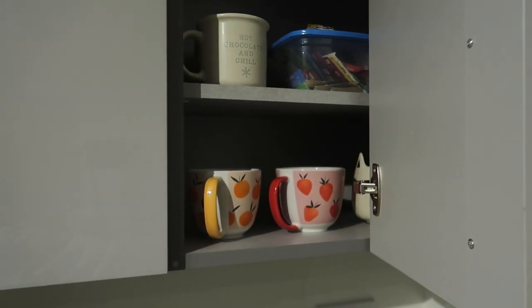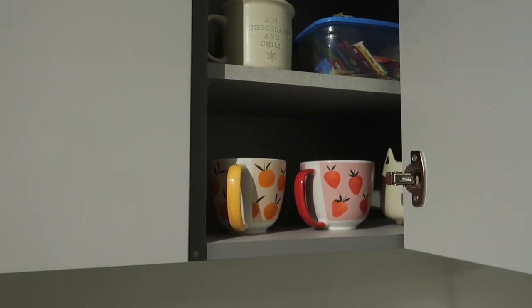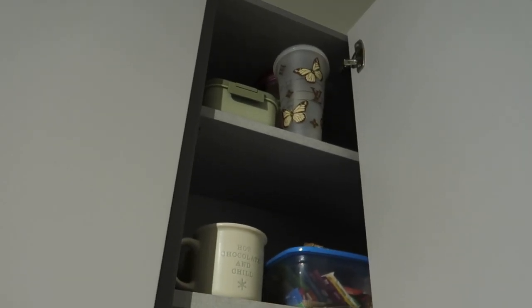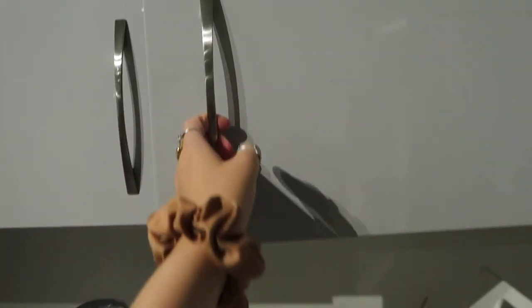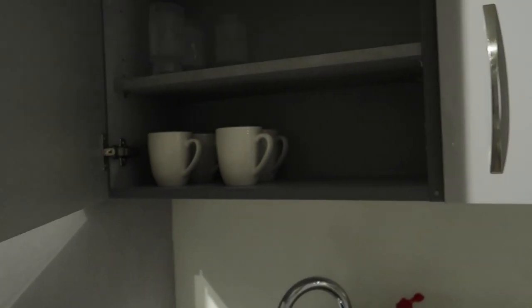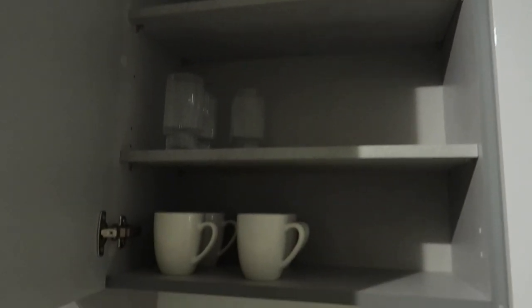In here is basically all my lovely cups that are really nice, but Tom doesn't like. So they're hiding in there with Tupperware and my Starbucks cups. This huge cupboard has nothing in it yet, so I need to think of a source for that. This one is going to have mugs, drinking glasses, wine glasses, and Prosecco glasses.